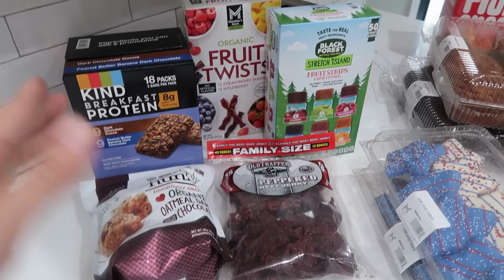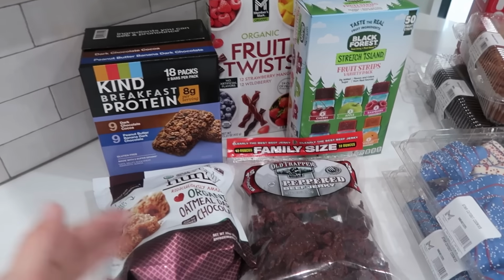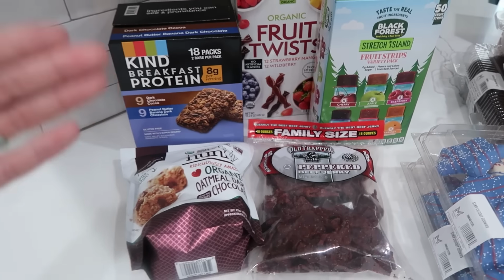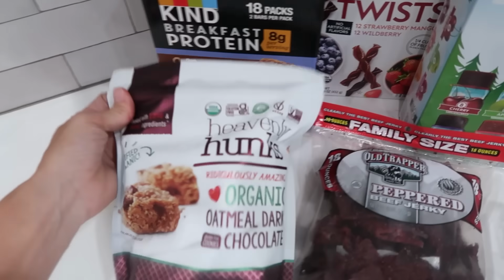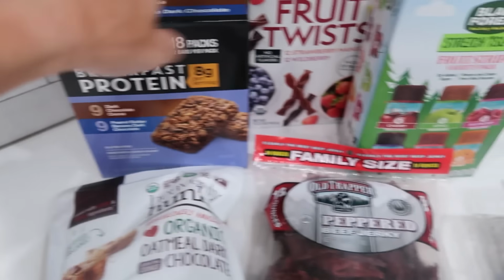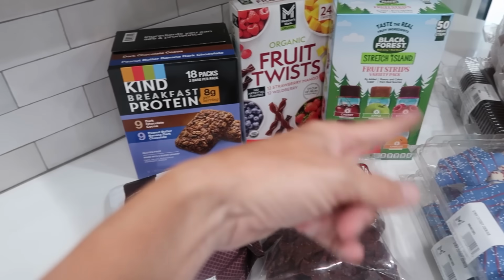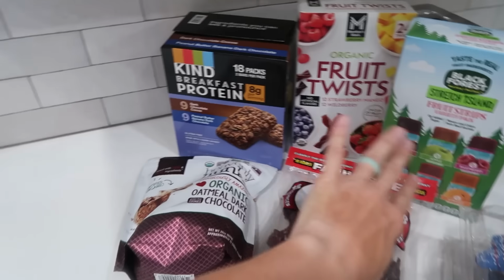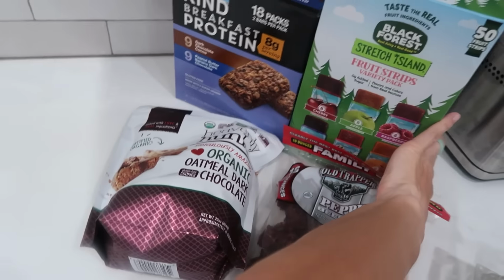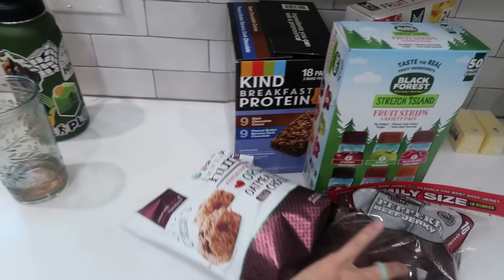But over here, my older kid is gonna be traveling a lot for the summer, checking bags on an airplane and needed to bring snacks. So here's the snacks for the suitcase. We've got jerky, the Heavenly Hunks, some breakfast protein bars, and a couple of fruit leather type of situations. These will be snacked on over the course of several weeks. So all of those are actually just getting packed in a suitcase today. So I'll just move all those over.